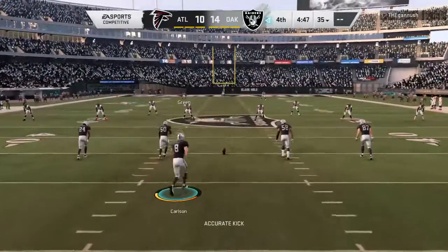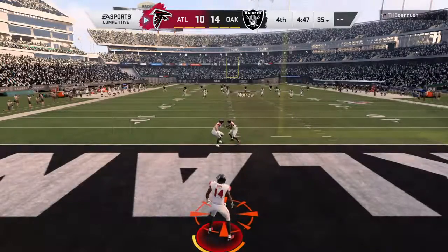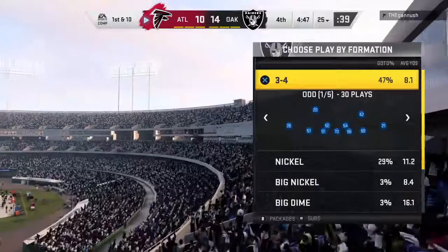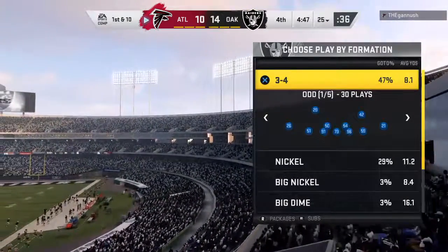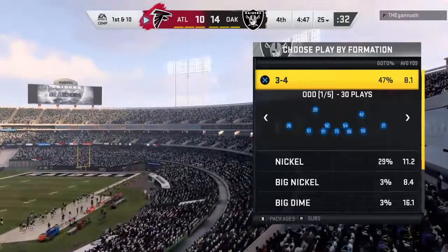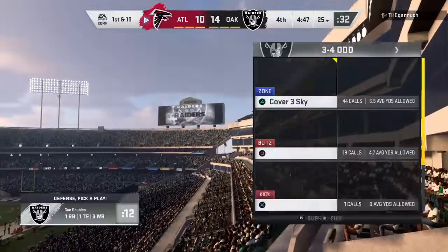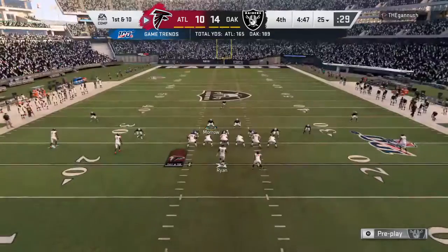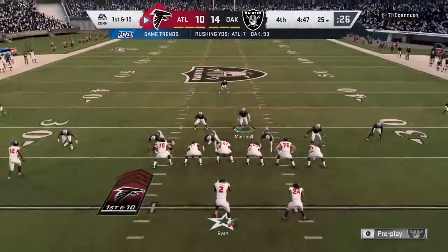Following the touchdown, ready to kick it away is Carlson. And no return on this one as the fair catch is signaled for and taken. The Falcons take over first and 10 at their own 25-yard line. Ryan will bring the Falcons up now.